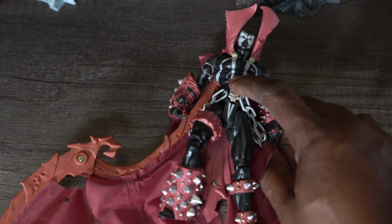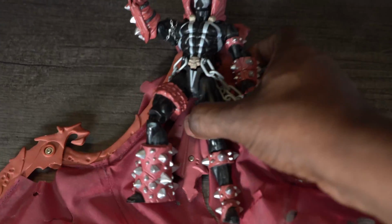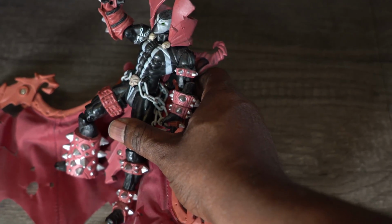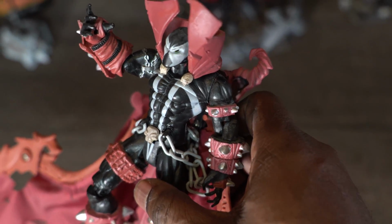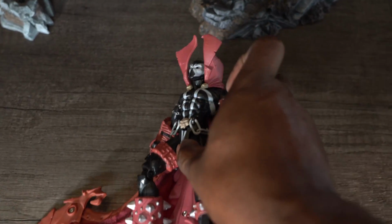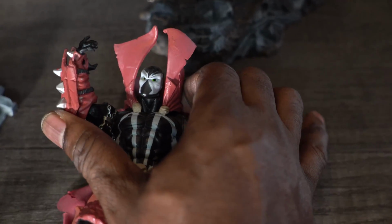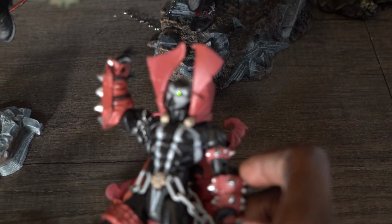This also has a battery in it. And when you raise his arm, Spawn's eyes light up. Can you see that? Let's see here. I'm trying to get it so you can see that. But trust me, his eyes are lighting up. They're glowing green. They're not on. And so I'm gonna put that up again and see if you can see them come on.